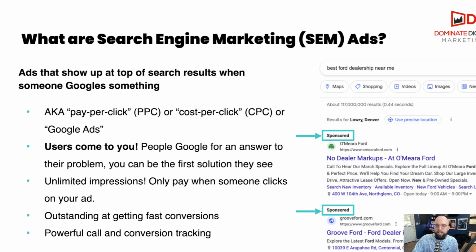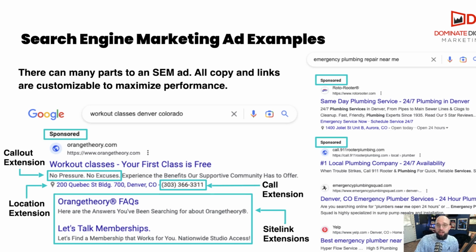People go to search engines for an answer to their problem, like we talked about before, and we want to make sure that we are there to be their solution. SEM ads have a lot of versatility. There are different calls to action we can add to each ad to expand the possibility of someone making contact with you.